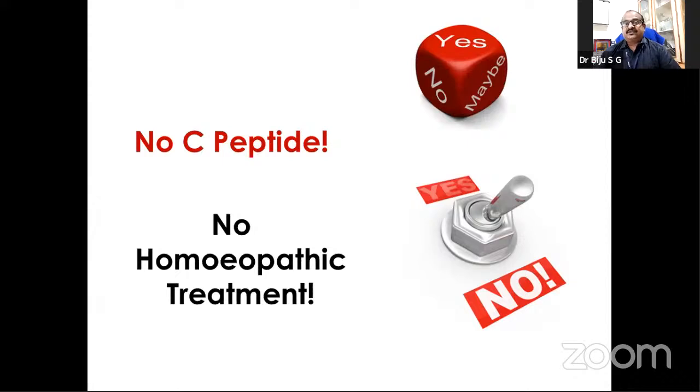And if there is no C-peptide or if it is reduced, there are various markers. If the C-peptide is low, that means the islets of Langerhans are not working. You may produce insulin by giving our medicine, but that is not included in this protocol. Let us skip it because we have to have the cure rate. To produce a cure rate, you may exclude the cases where there is no C-peptide or low C-peptide. You may exclude it.